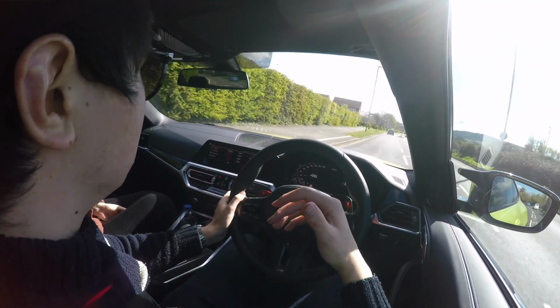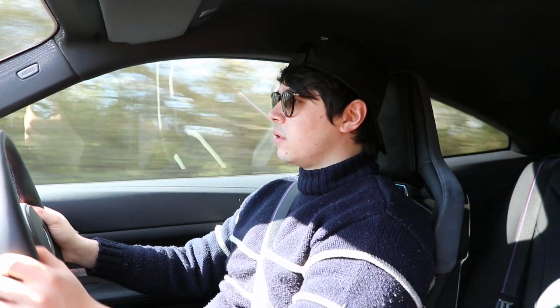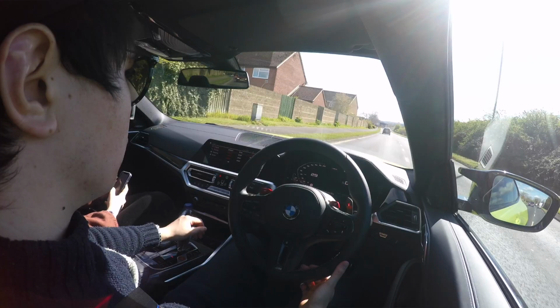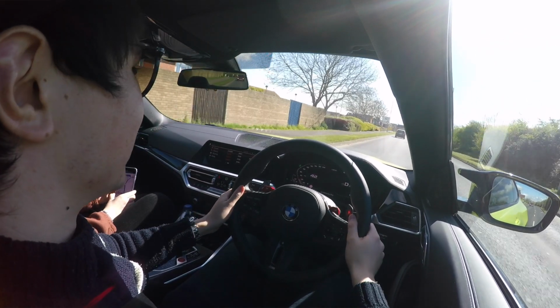When I was in the M4, that felt quite big. I could feel all the weight behind me, but this actually feels really nimble. Obviously, it does feel like there's more metal, the shorter wheelbase in the M2. It's that nimble car that everyone loves. I'm thoroughly impressed so far. Oh, a few little pops.